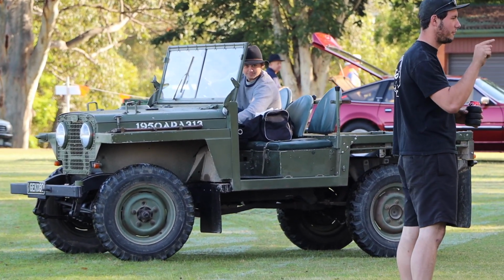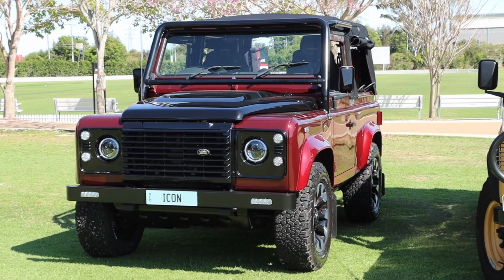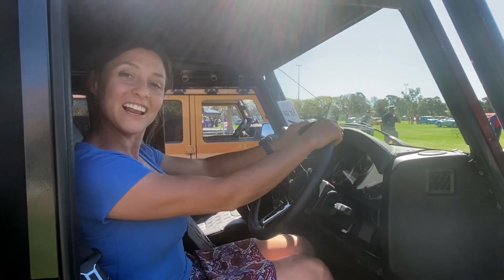No seat belts, no doors. So you shouldn't be wearing a helmet. I should have goggles on too, technically. But I like to live on the edge. This is for sale. I'm thinking about it. 165,000, cheap. It's beautiful, it's magnificent. I can see myself driving around Australia there.